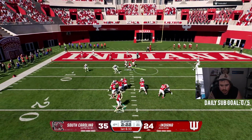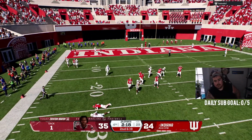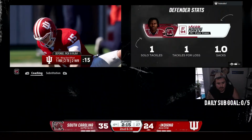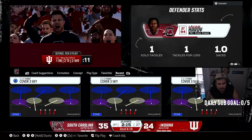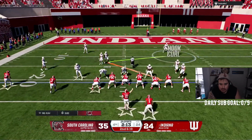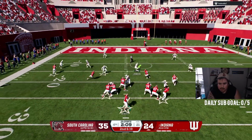Gonna look downfield again. Bringing the heat. And here comes the heat, and they get home, and they get him at the 21. How about this defense coming out aggressive on first down? They're in the red zone. They're like, no, we're going to take the fight to you. Now setting up a second down and long and putting them in a great position to be successful.